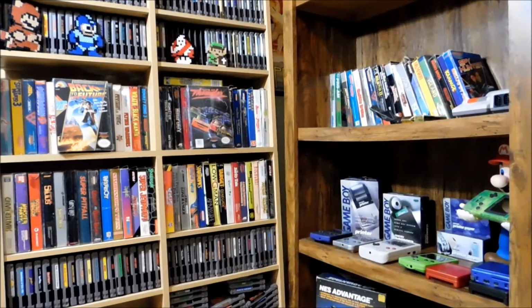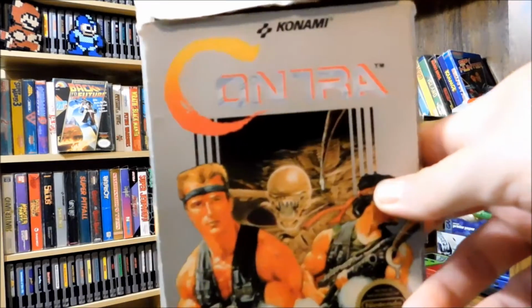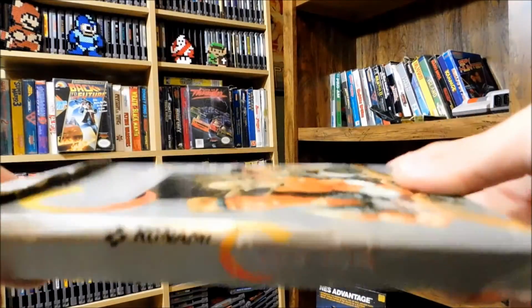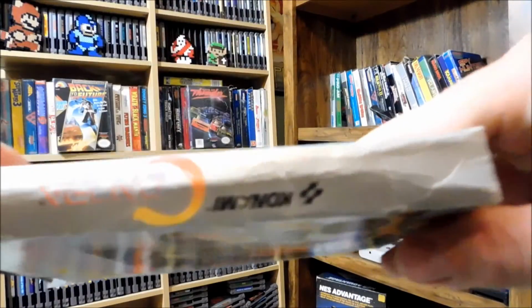But the original deal was for $50. I'll show you what I got, that one controller. This is what the deal was originally for. It's in-box Contra. This side's kind of bent in. That side's kind of messed up.